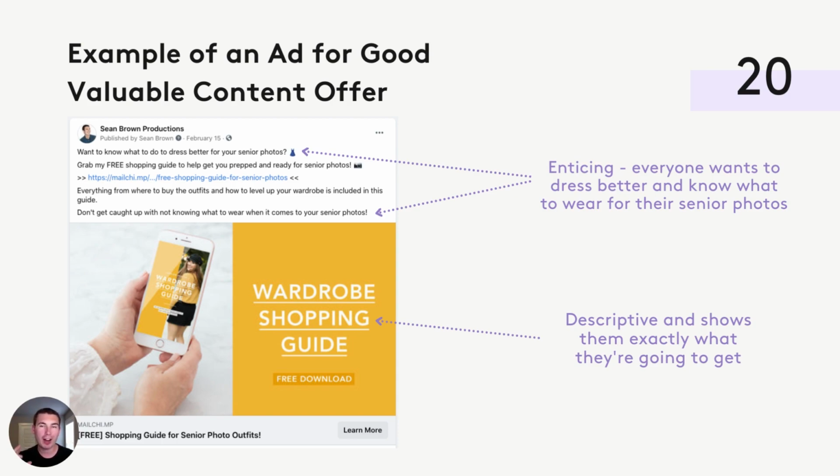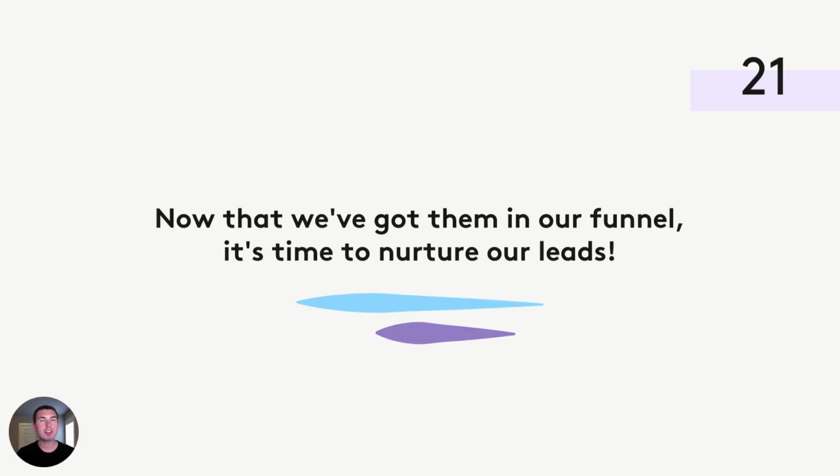Then we want our photos, our graphics, to be descriptive. We want them to grab their attention, but we also want to be enticing, want them to grab it, but also make sure that it tells them exactly what it is. So this is just kind of an example of what a really good guide looks like. Now, what we have to do is actually get them in our funnel and nurture them. So once they're in, our job is not done.